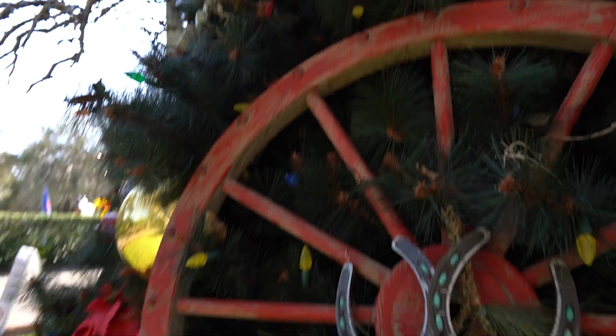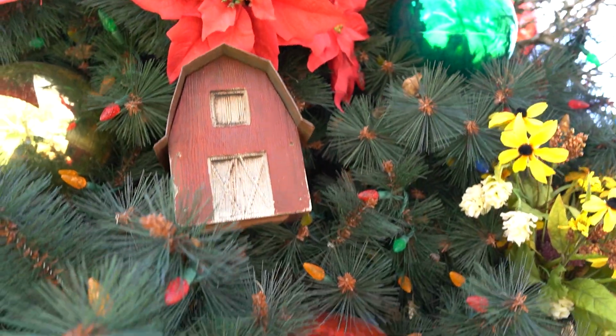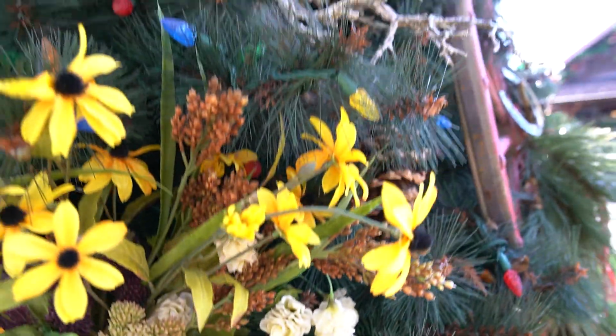But yeah, there's the wheel. I love the wheel. Horseshoes and a little miniature barn. Yeah. It's got a nice touch. It's nice theming. Absolutely. It's pretty at night, too. But also probably deserves a bigger tree. They have so much room. Yes. Ridiculous amount of room. They could probably stand a tree twice as large.